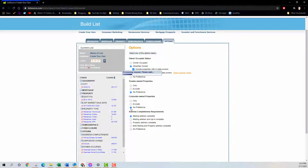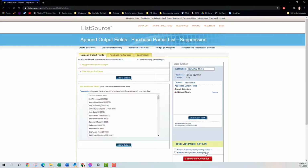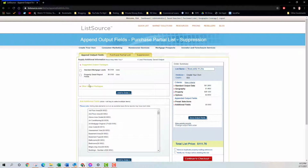Corporate owned is okay, because that tells that there's a lot of companies that will buy it, so we don't want to exclude that. And as you can see here, there's 553 properties that were paid all cash in the past 12 months, right? So that looks pretty good to me. Now, what you do is you click on purchase list. Again, you're not going to need to purchase this, because this is really sweet here on how you can do this.